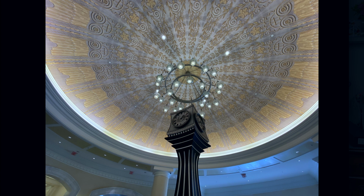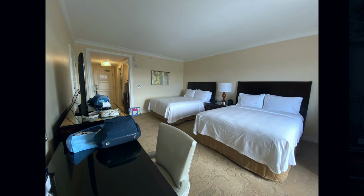And here's a picture of a Disney view, but a standard sized room at the Waldorf. And you can see it's very spacious. It's very nice.